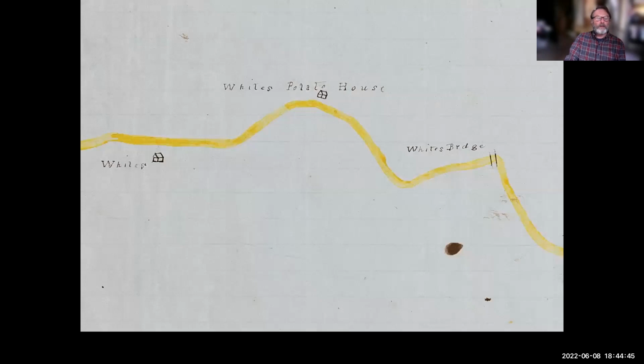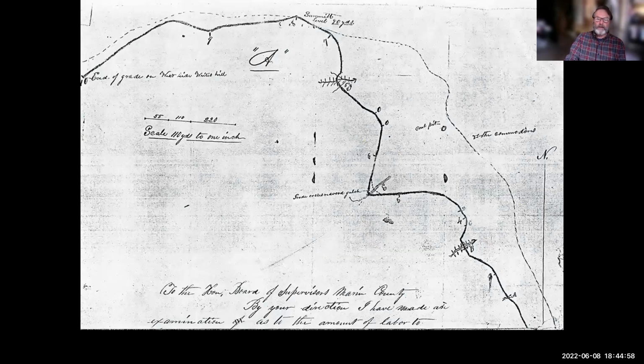Well, anyway, looking at this detail, I have White's house, Potato House, and White's Bridge, which has always fascinated me. So let's move on to another map that Bill Allen and I found at the county back in the 80s. This is the survey for putting the first road over White's Hill. And here is the surveyed road. Parts of it are still there. It's been replaced, as you'll see, going up and over the top of White's Hill and down into San Geronimo Valley.